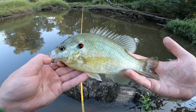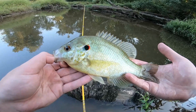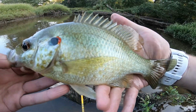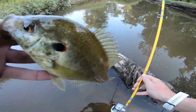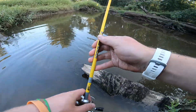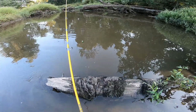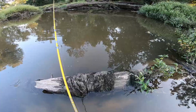Very nice. Let's get a picture of this fish. Gorgeous fish here. I like this one. I really do. Let's get a picture. Red ear sunfish. Beautiful fish. Thank you for biting. Appreciate you. Nice. Very nice. Now this turned out to be a very worthwhile place to investigate.